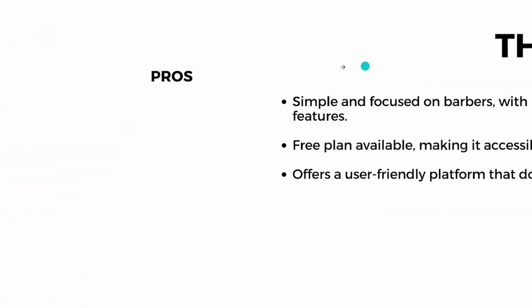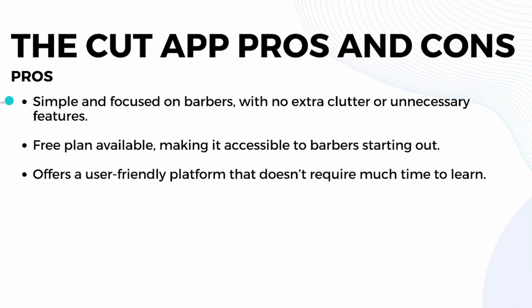Now the Cut pros and cons. When it comes to pros, the Cut is simple and focused on barbers only, with no extra clutter and unnecessary features. They have a free plan available, making it accessible to barbers starting out. And lastly, they offer a user-friendly platform that doesn't require much time to learn, so a minimal learning curve.